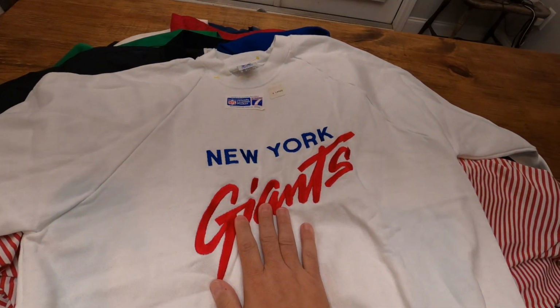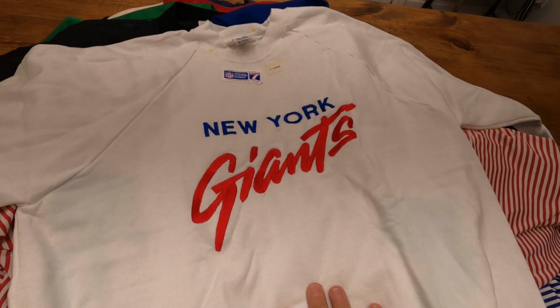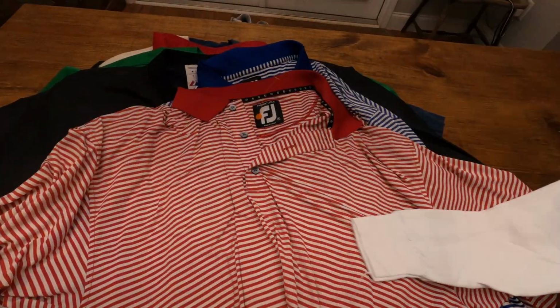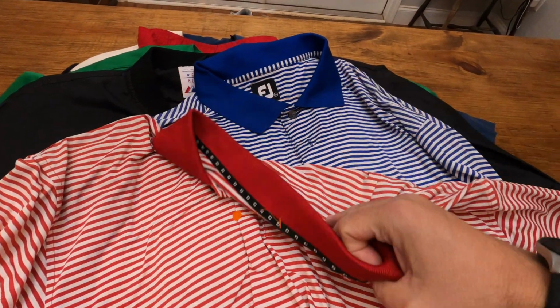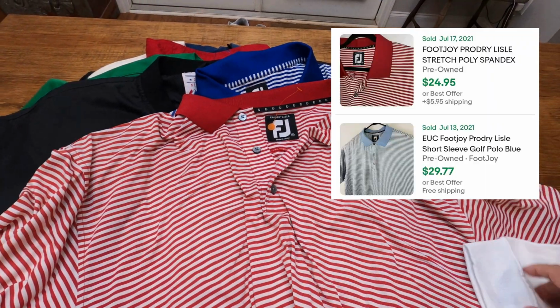Logo Athletic, brand new New York Giants vintage made in the USA sweatshirt. That ought to do pretty good. It's a good size, extra large. Like I said, it's brand new, never been worn. Found a couple FootJoy. Always pick these up. I'll probably put these in a lot. They're both XXL, so a really good size.